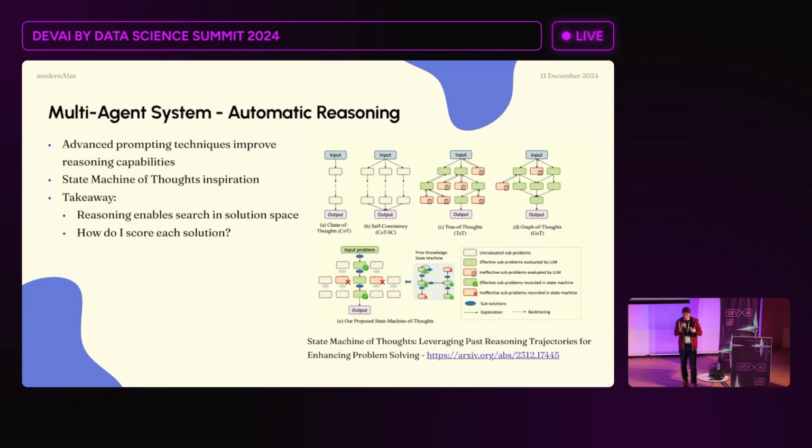And the more advanced version of this is a state machine of thought. There was a very nice paper about it. It's trying to go the right path based on past trajectories and past conversations. So this is really building knowledge about a system over time. The takeaway from that is that reasoning enables search in the solution space, and we can do this automatically, which is very cool. And now the only problem is, how do I score the solution, right?